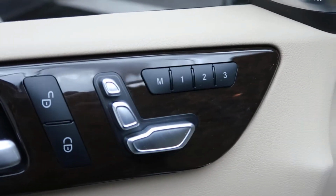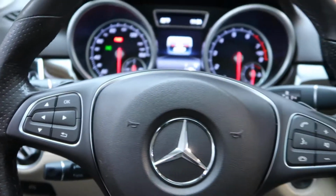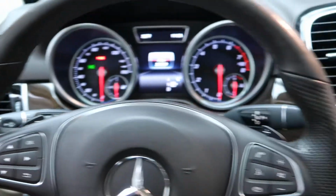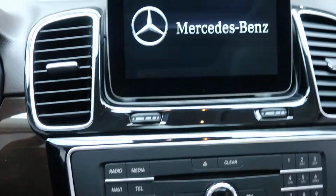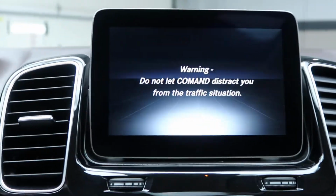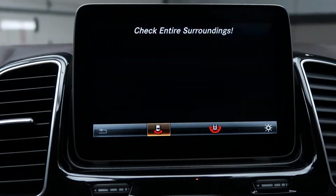You've got some memory seats, Harman Kardon sound system, steering wheel controls with Bluetooth capabilities, paddle shifters. Let's go ahead and start the car up. We've got backup camera, navigation.